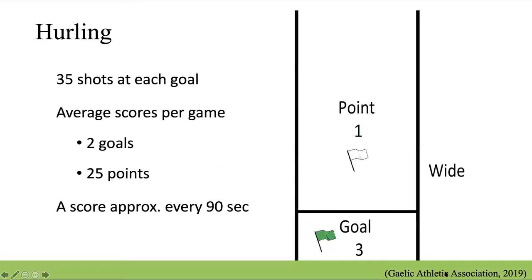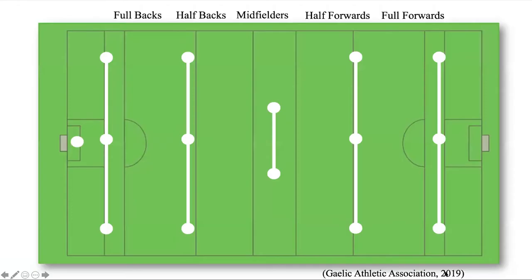The aim of the game is to outscore the opposing team by striking the ball either over the crossbar or under the crossbar. The goal is similar to a rugby post, and underneath the crossbar you get a goal and over the crossbar you get a point. On average there are 35 shots at goal, with an average of 2 goals and 25 points per game. This makes it a really entertaining and highly dynamic game, with a score occurring every 2 seconds.